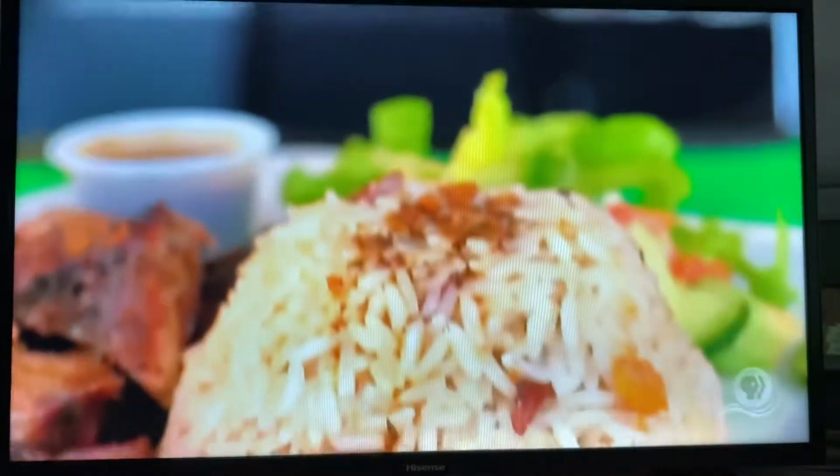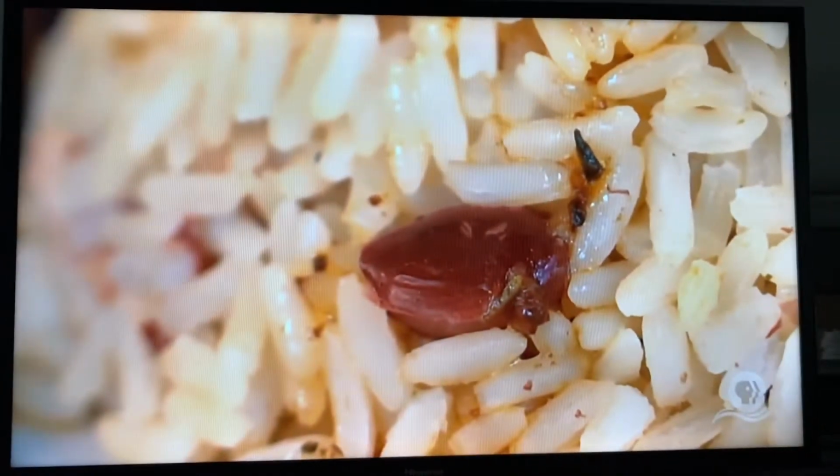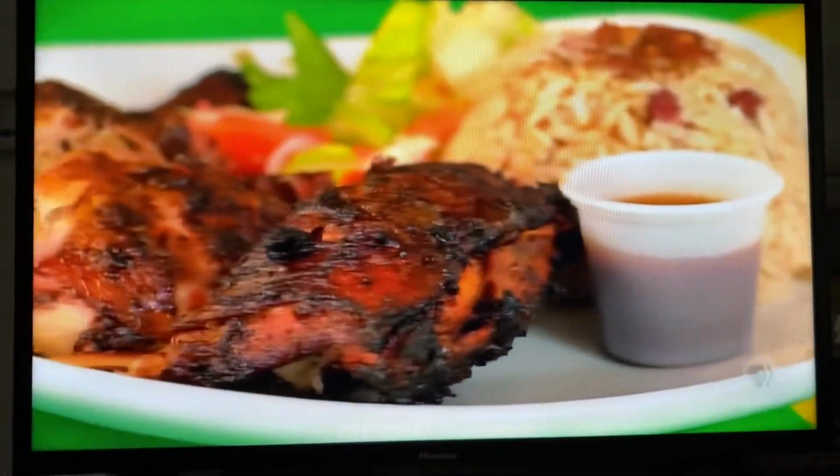So tell me a little bit about the rice and peas. It was freshly made. Was it pigeon peas? No, it was red beans. Okay. It had a coconut taste. Oh, so yummy. It was really good. Coconut. Nice. The lunch portion was perfect. I ate it all. Okay.